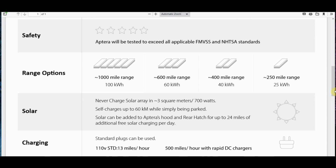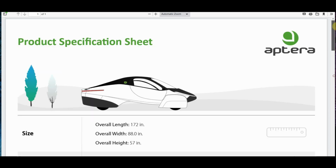Range options start from 250 miles for a 25 kilowatt-hour battery to over, what are we looking at? Over a 1,000-mile range on a 100 kilowatt-hour battery. I actually want to experience that firsthand, because I think people would want to know. That's got me super curious to see if they can deliver on this. 1,000 miles, 100 kilowatts. If you take a look at the design for the Aptera, take a look at this thing, right? So I'm just gonna go back here.